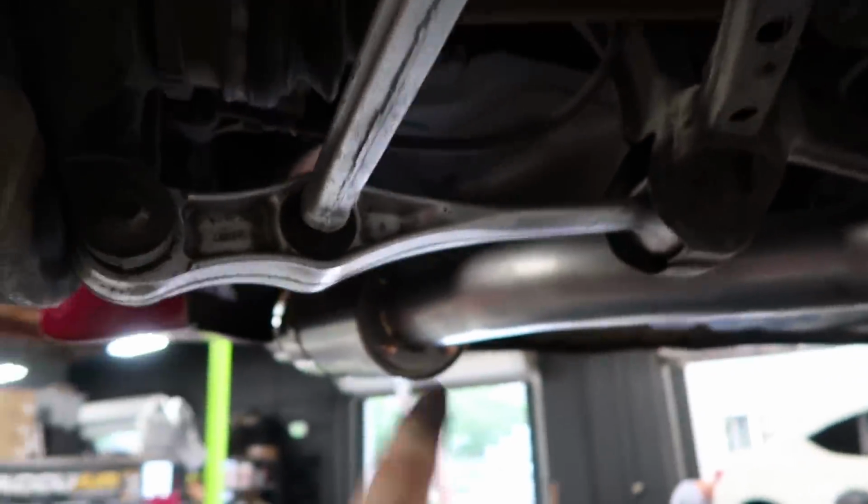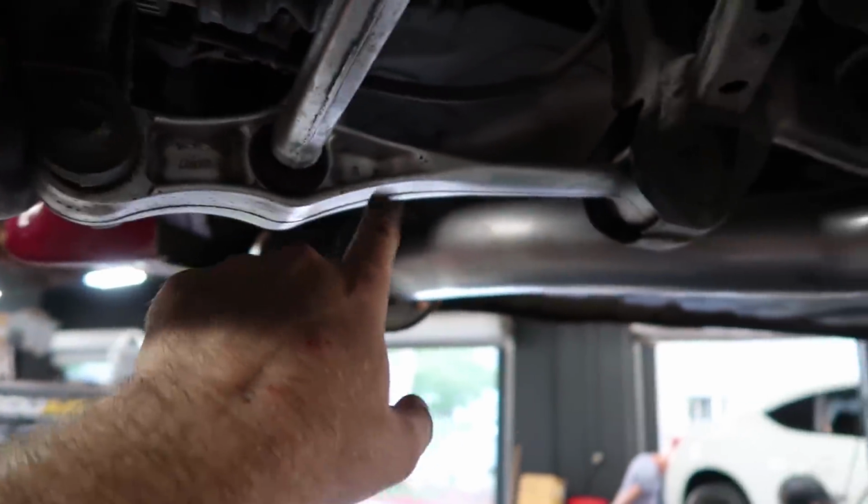So it's about an hour later after I started sanding down on these arms. They look pretty good. Definitely could do better in here, but for a quick wipe down, got both sides kind of knocked out. It's just the lowers. There's still another upper on each side and then the front as well.